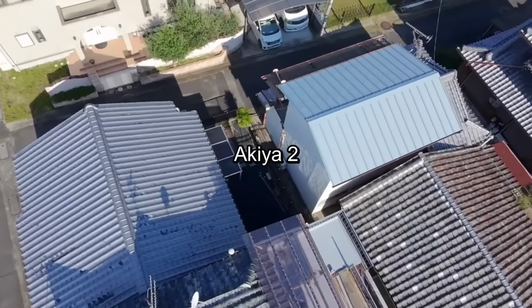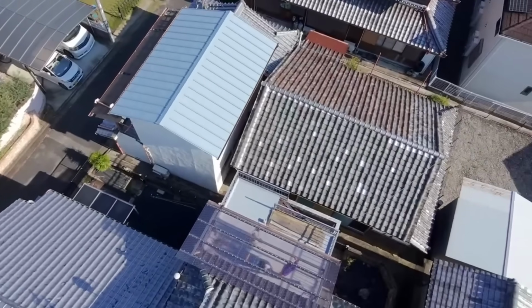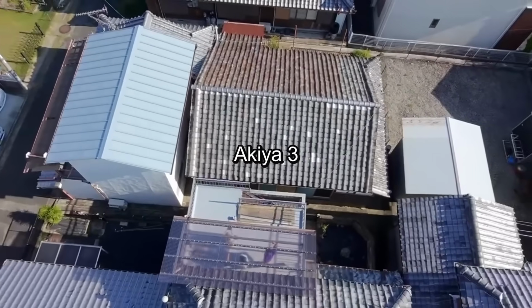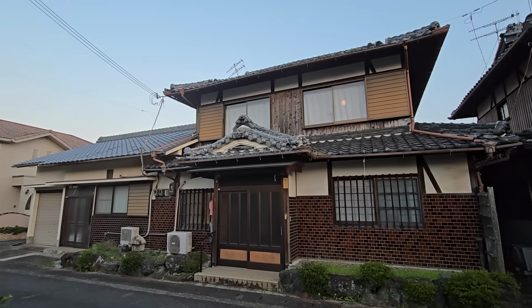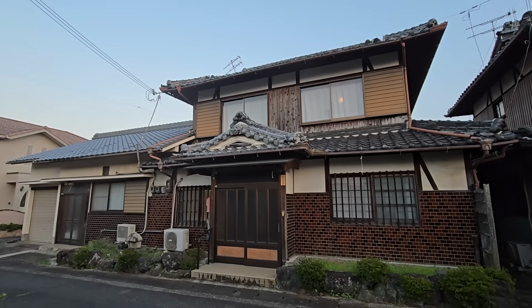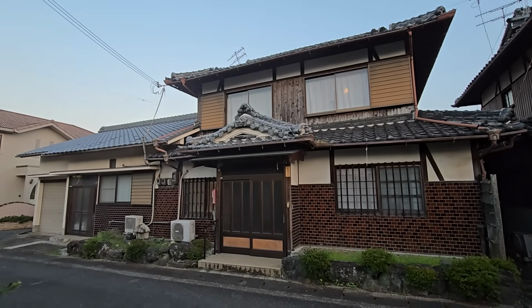Next door, there's Akiya number 2, a little 2-story house. And next to that, Akiya number 3, a little single-story house. I've been doing some work on those houses too, but I'll cover that in other videos. So for now, let's recap Akiya number 1.